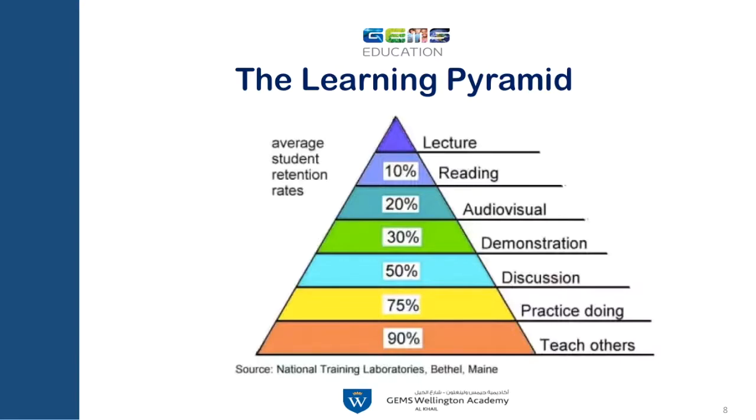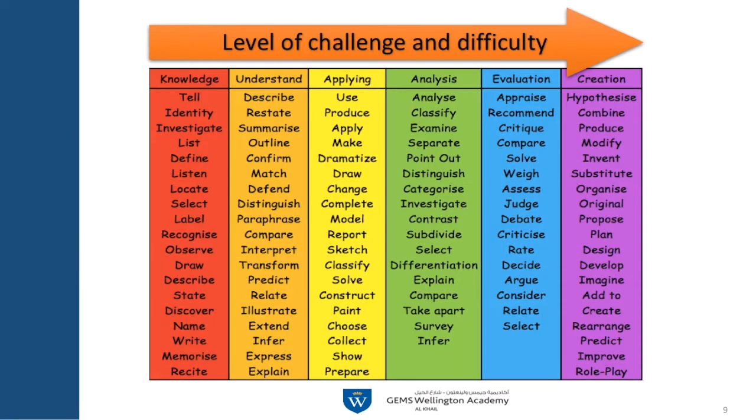However, if you allow children to teach others, to practice and do things and explore and to discuss with others, you're much more likely to remember all the things that were in that lesson. And so it's really important that lessons are now as practical and provide opportunities for children to discuss and talk and interact and teach others to allow the children to remember what has exactly been taught. And that is then transferred over to our Bloom's taxonomy of verbs.